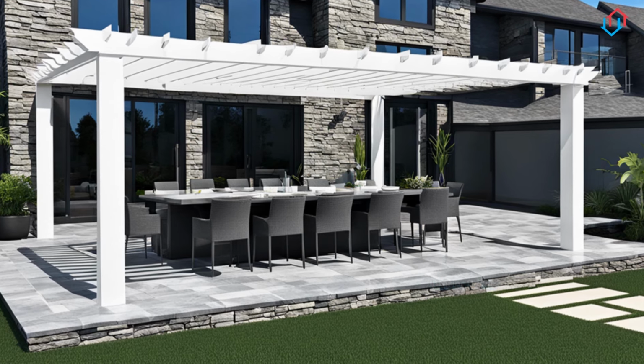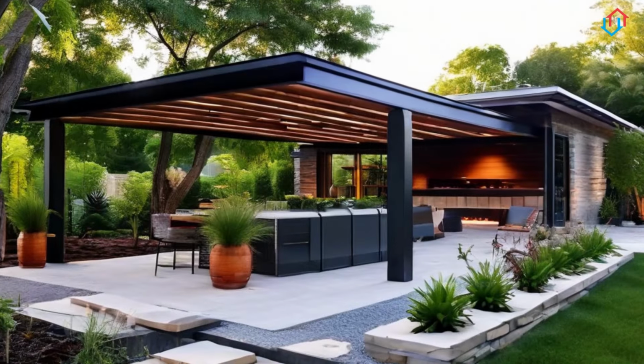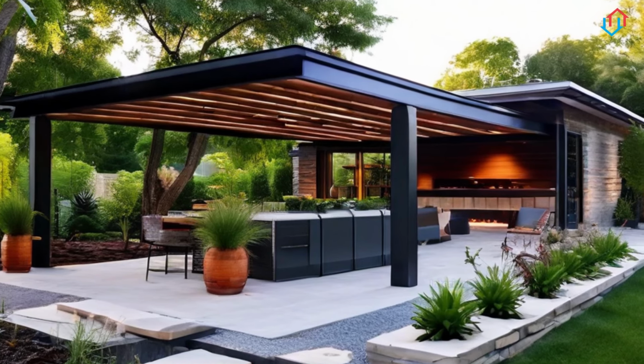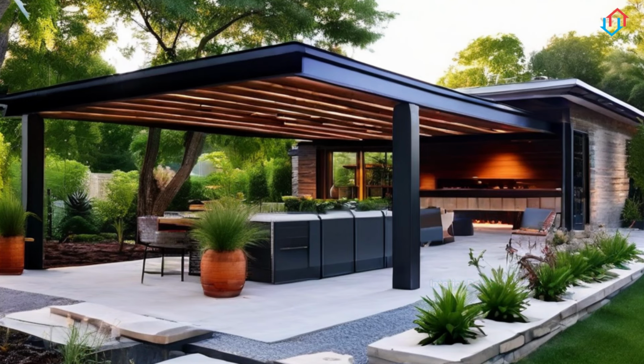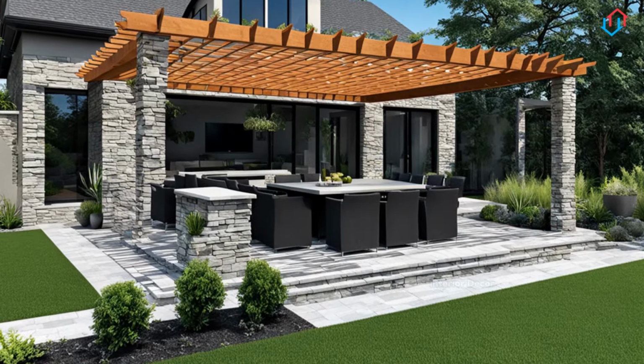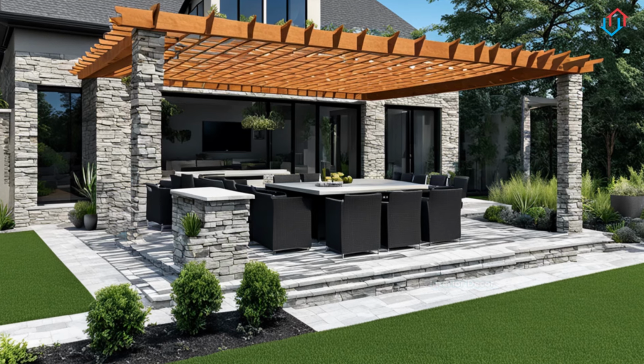Metal and glass. Consider using metal and glass for a contemporary pergola. Materials like aluminum or steel can provide a strong and durable framework, while glass panels or a glass roof can add a touch of elegance and allow natural light to filter through.